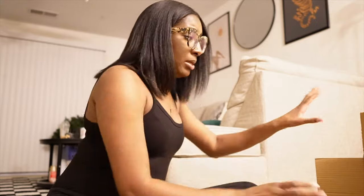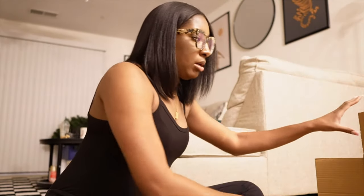I'm going to have to make this quick because my camera's about to die, because Zay be on my camera like he ain't got no sense. So now my camera about to die.